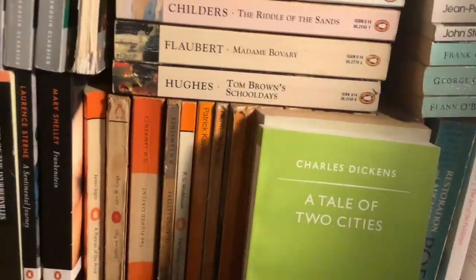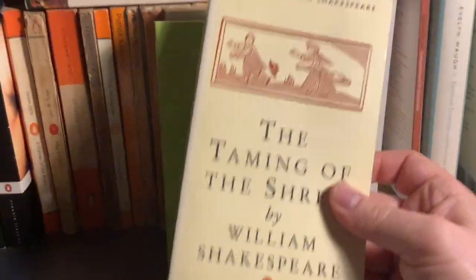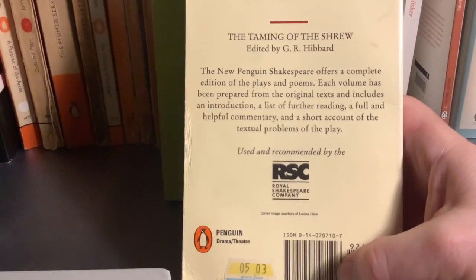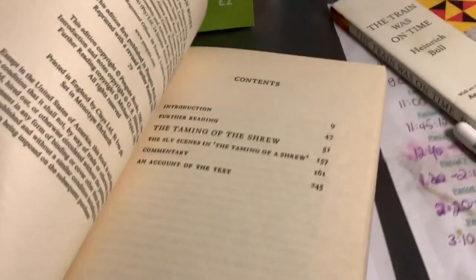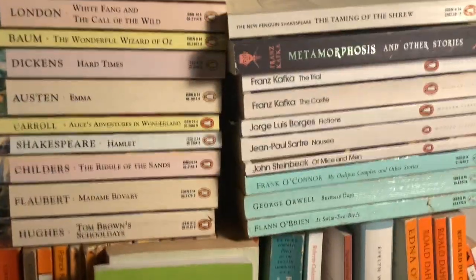And then I want to show this because I think Steve was saying that one thing he hadn't seen in Penguin Classics was a series of standalone plays by Shakespeare. So I have one here. It is a Penguin, the new Penguin Shakespeare, Taming of the Shrew, in association with, well, used and recommended by the Royal Shakespeare Company. So I think good for teachers. And again, if we look inside, we have an introduction and some further reading recommended, and a commentary, an account of the text. So again, that is some kind of Penguin Classic, and you can get all the plays in that edition, I think.